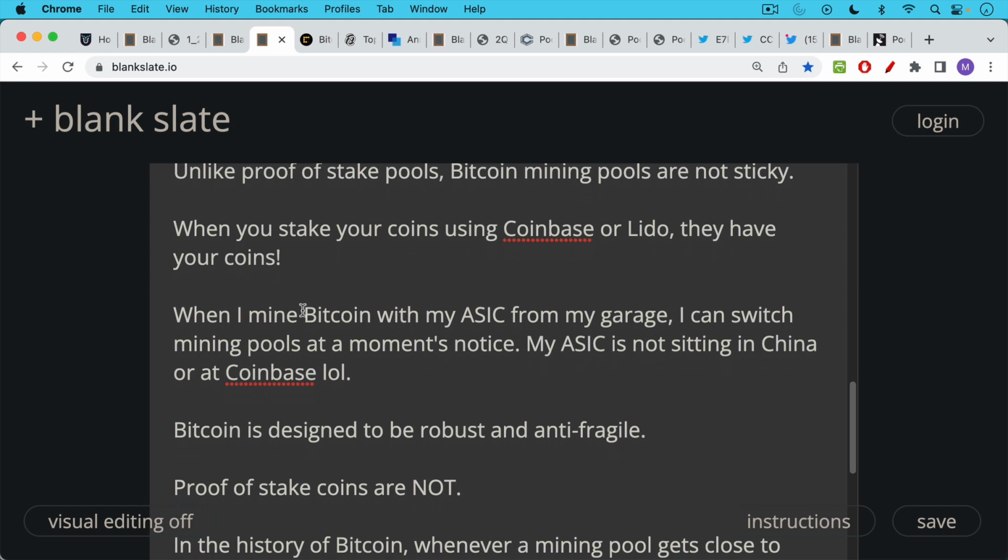So this is the nice thing about these mining pools. They're very fluid, and they don't need to be sticky. It's very easy for Bitcoin miners to move from one pool to another. And this is how Bitcoin is designed. It's designed for nation state level attacks. It's designed to be anti-fragile and robust.